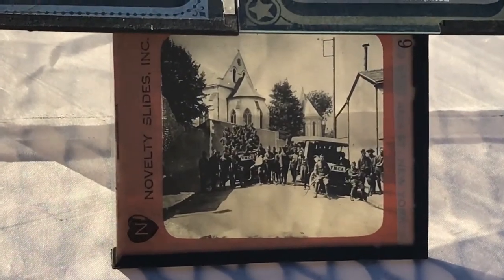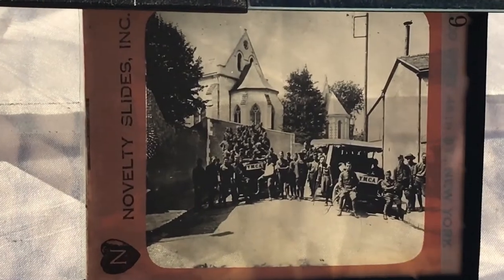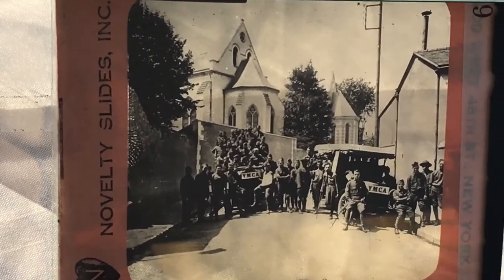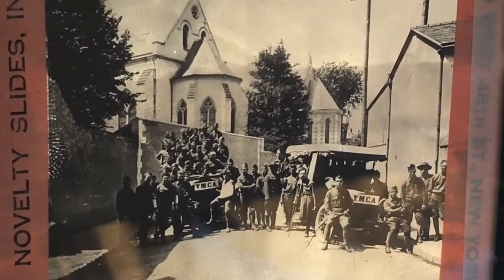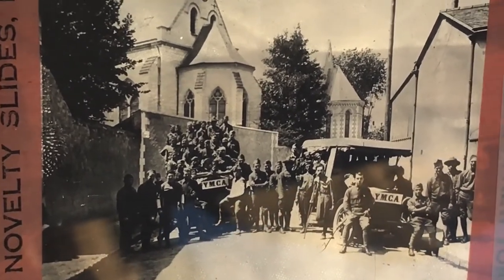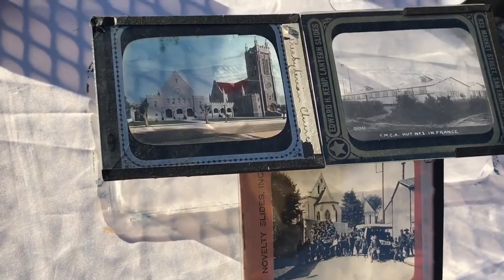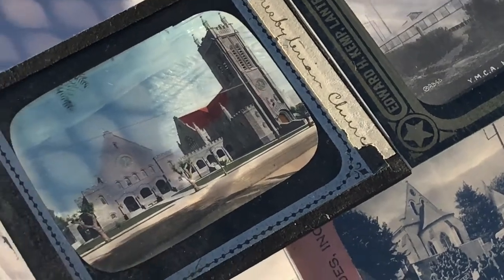They consider these novelty slides. I guess if you were to put them in the magic lantern and you were in the parlor, some sort of novelty. It's not really, it's strange. I mean, today we're looking at this as historic photographs, but back then it was a novelty thing. And maybe novelty meant entertainment. It's funny how words change over time. And it would probably be more like entertainment than novelty.